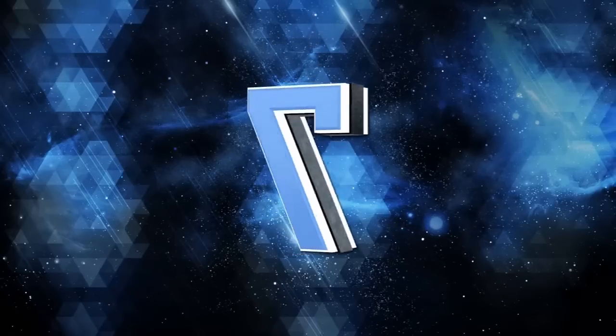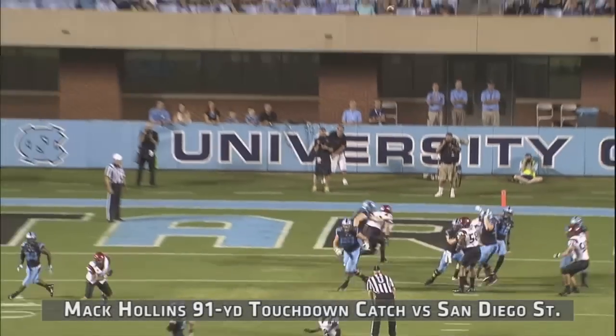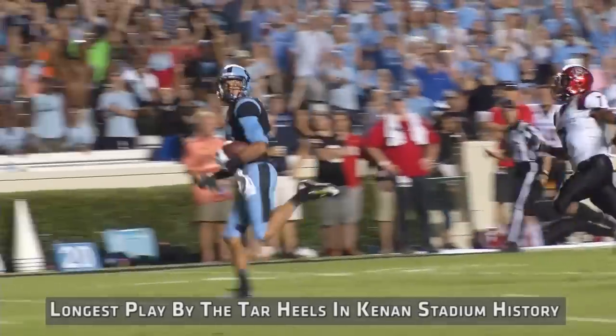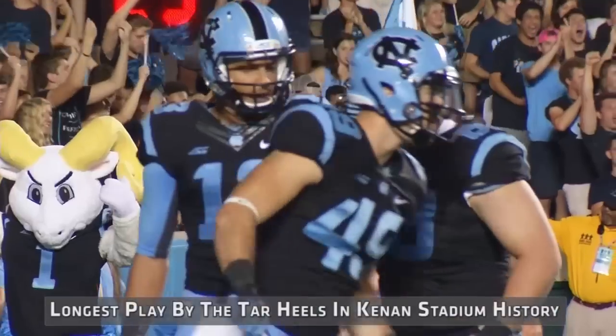Number 7. Play action to Hood. Trying the deep ball. Mac Hollins has it. 45-40, 35-30. Mac Hollins is gone. 92 yards. Touchdown, Carolina.